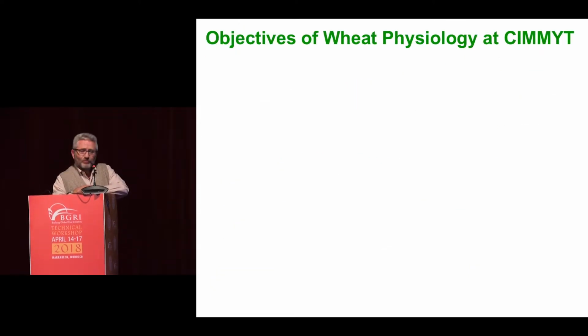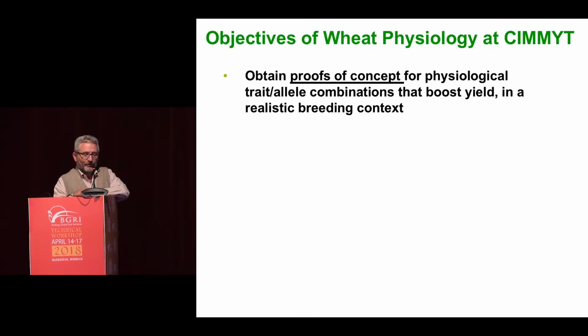So what are the objectives of wheat physiology at CIMMYT? Well, first of all, we need to obtain proofs of concept for the physiological traits and alleles that can boost yield in a realistic breeding context. And if you think about it, if you look at the literature over many decades, there are literally thousands of hypotheses about traits, physiological traits, photosynthesis, roots, whatever, that can boost yield. But so few of them have really been tested in a breeding context. So in some ways, that is the most important objective.